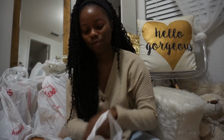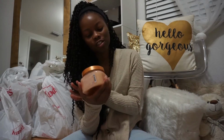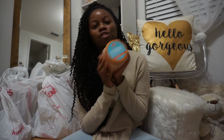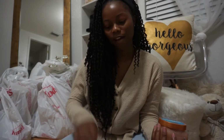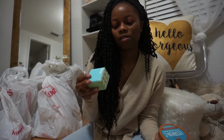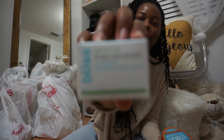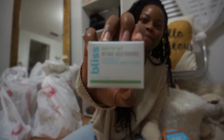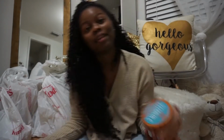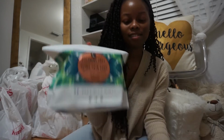This is unrelated to decor, but I got the vitamin C shea sugar scrub. I love doing these scrubs in the shower, so I got some of these. I also got a new face mask from Bliss, the Bliss Spa to Go Pore Refining 10 minute volcano sand facial. I don't know if it's zooming in for you guys, but yeah. So I got these two things. And I got some organic chlorine-free pads with wings.